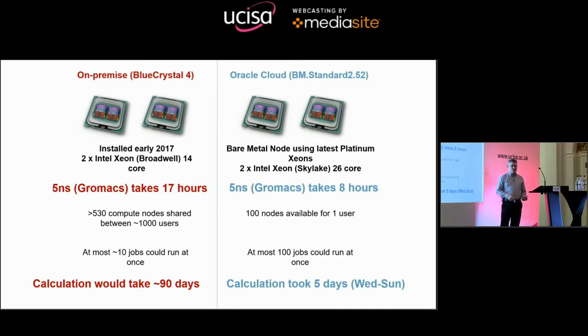We got access to the nodes at the beginning of the week on the Monday. We were ready to go and run jobs on Wednesday, and it was all done by the end of the weekend. And so the benefit here is if you have the means to purchase the cloud resource, you get much faster time to solution.